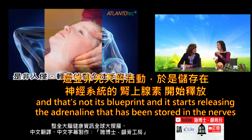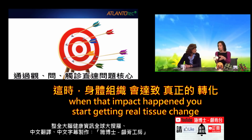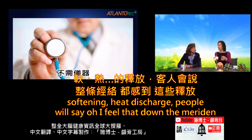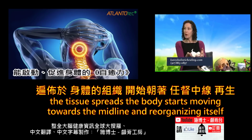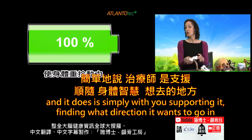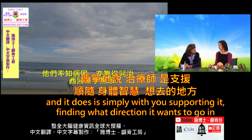And it starts releasing the adrenaline that has been stored in the nerves from when that impact happened. You start getting real tissue change, softening, heat discharge. People will say, oh, I feel that down the nerves of my leg. All this discharge happens. The tissue spreads. The body starts moving towards midline and reorganizing itself. And it does this simply with you supporting it, finding what direction it wants to go in.